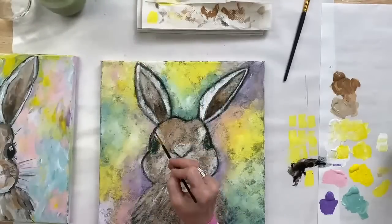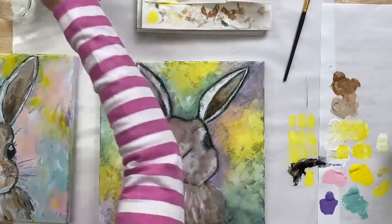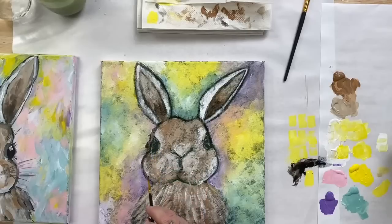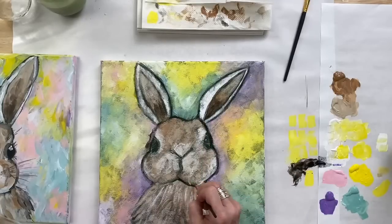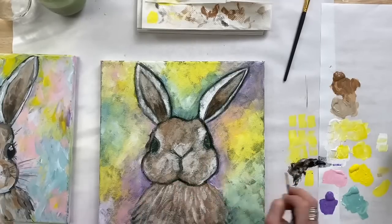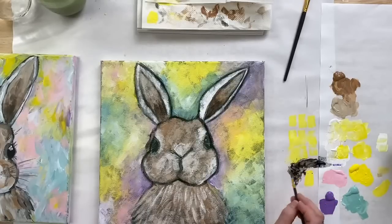And if the line is too harsh, I'm simply going into just plain water because I really want it all to be soft. The background is soft. I want the outline to also be soft. But I also want him to just be defined so that we can create some of the details, like his little eyes and whiskers and mouth.